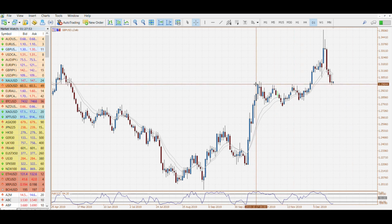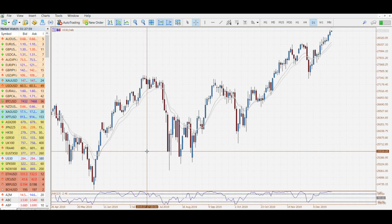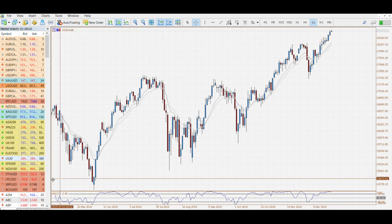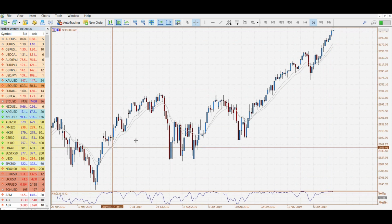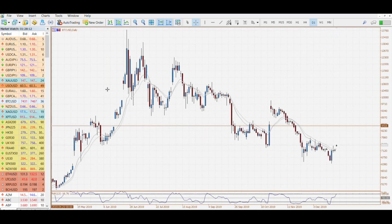But at the moment, we just continue to watch this point here, which is offering some support from this previous high. Just jumping over to the stocks quickly now, it just continues to go on for US stocks. That was the new record set on the US 30, and on the SPX, a very strong session to end the week.